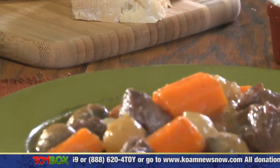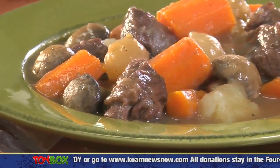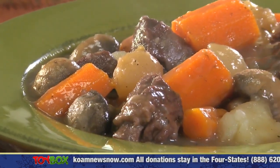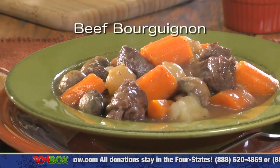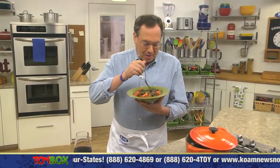It's so basic, yet sounds so fancy. As for the taste, the sauce is so rich, the meat is crazy tender, and the vegetables bring the whole dish together. To get the recipe for what Julia called beef bourguignon, with her one-of-a-kind accent, or to most of us, simply beef bourguignon, just go to our website. I'm Howard in the Mr. Food Test Kitchen, where today we found a Julia Child-inspired way for you to say, ooh, it's so good.